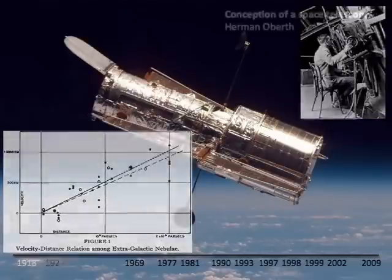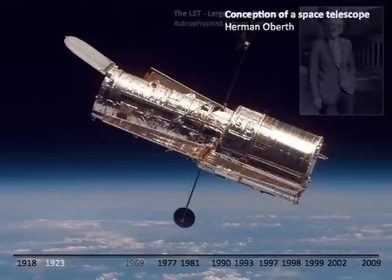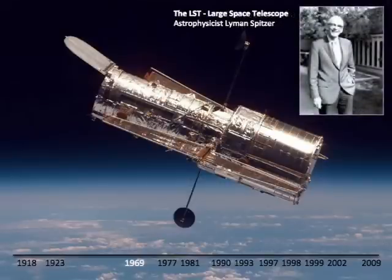Just a few years later, people started first thinking about putting a telescope in space. And this was one of the pioneers of modern rocketry, Hermann Oberth. So we first started having these thoughts in the early 1900s, and it was about 40 years later before these thoughts started to become more of a reality.